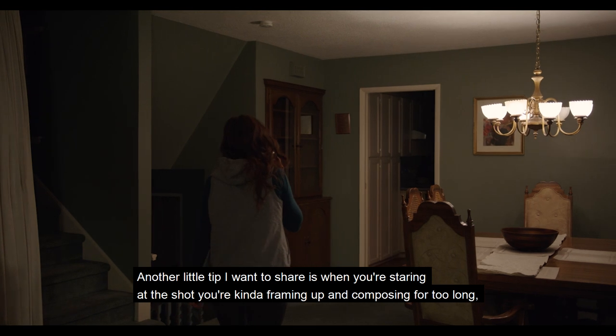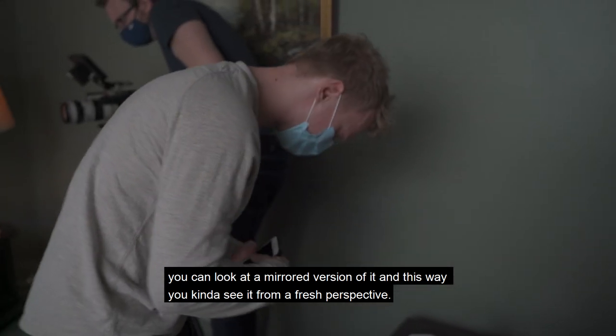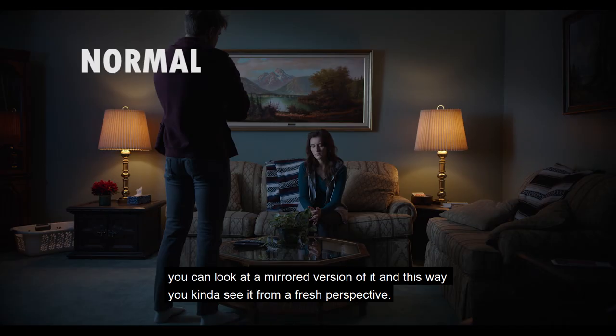Another little tip I want to share is when you're staring at the shot, framing up and composing for too long, you can look at a mirrored version of it, and this way you see it from a fresh perspective.